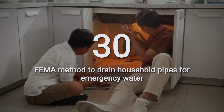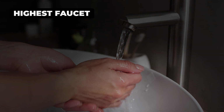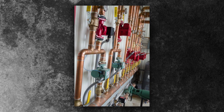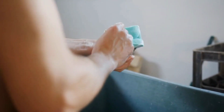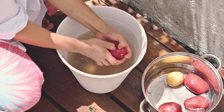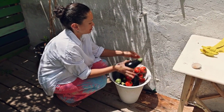Here is FEMA's method, and it takes about 30 seconds. Go to the highest faucet in your house, maybe an upstairs bathroom, and open it. Only a trickle will come out, and that is fine because its job is simply to let air into the plumbing. Then go to the lowest faucet in the house, a basement sink, a ground floor tap, even an outdoor spigot, and open that one. Gravity pushes the water in the lines down and out, and you collect everything your walls were holding.